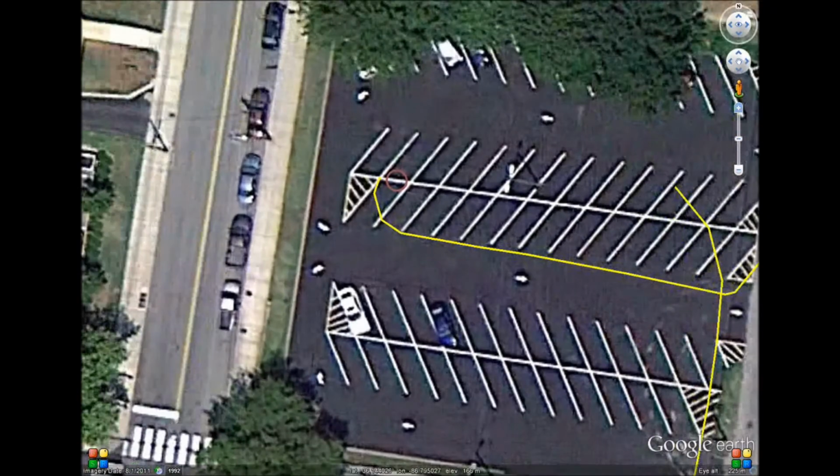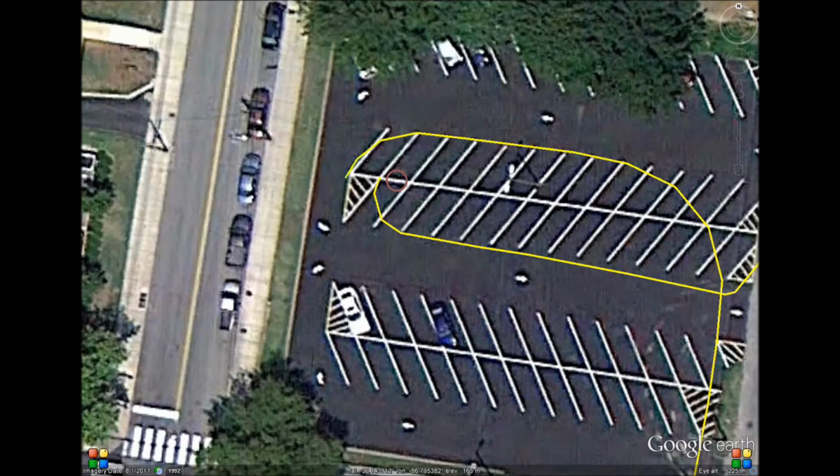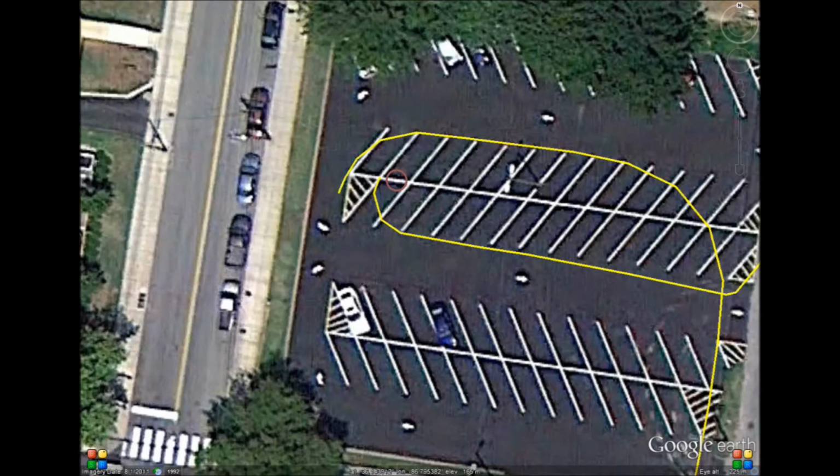You can see we pull in, drive around the parking lot, and end up about 2.5 meters from where we started and where we are in real life. Keep in mind that we just finished driving for over 20 minutes and covered over 12 kilometers, accumulating just 2 meters of error using tracking alone under moderate to severe GPS conditions.